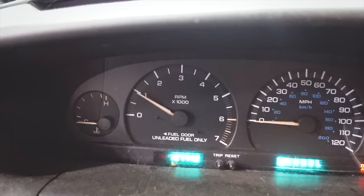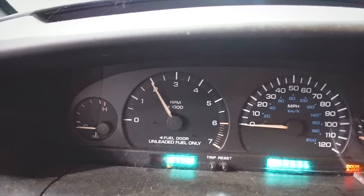Oh, that's hanging a bit. But that's not bad. Okay, I don't want to run it for too long without a water pump. But dude, that's awesome. That's potentially a little less work on it. We'll see. I don't like your attitude.